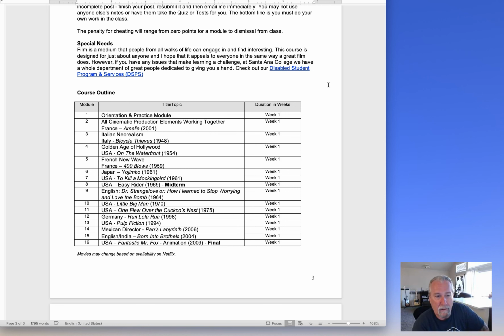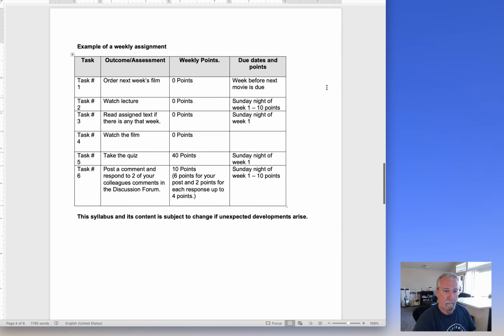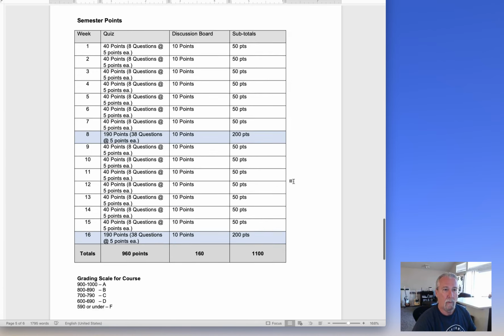So here you go. This is all 16 of our weeks. These are the films that you're going to be assigned. And what you may not be able to see right yet is that it does develop in terms of an art form from the Bicycle Thieves all the way down to Fantastic Mr. Fox. So that's what your semester looks like. Here's what a week looks like in a syllabus format, but we just kind of went through it in the modules.